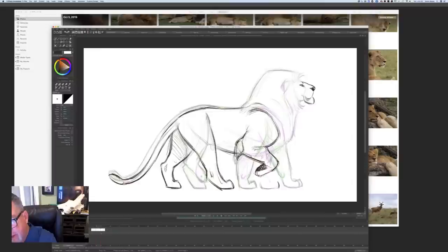And that's one of the things I love about TV Paint, because I can go in here and trace it. Now my volumes are right on. Everything's right where it's supposed to be. Right on, brother.